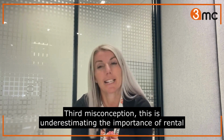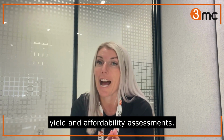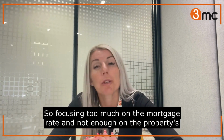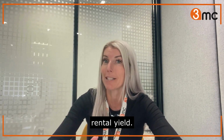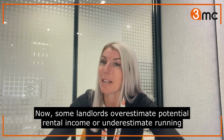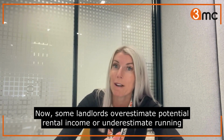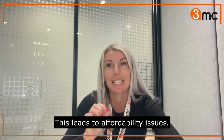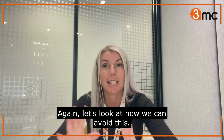Third misconception. This is underestimating the importance of rental yield and affordability assessments. So, focusing too much on the mortgage rate and not enough on the property's rental yield. Now, some landlords overestimate potential rental income or underestimate running costs. This leads to affordability issues. Again, let's look at how we can avoid this.